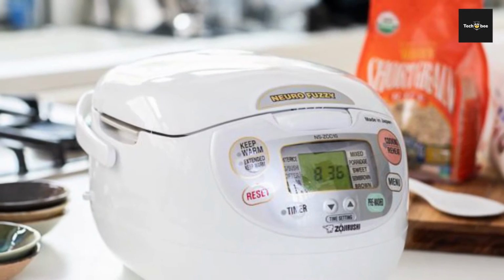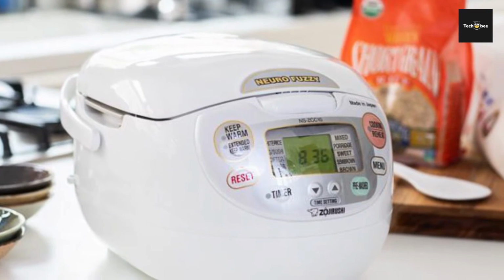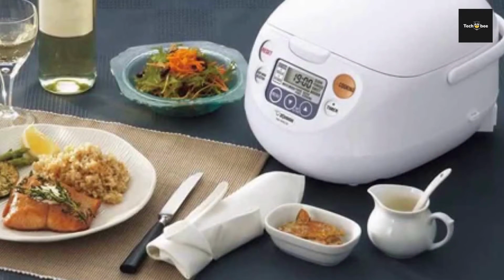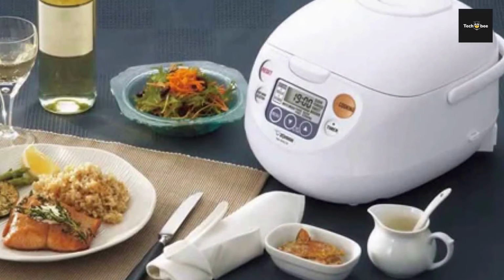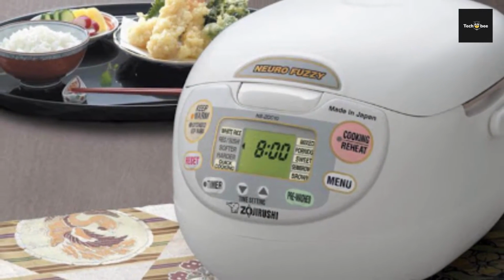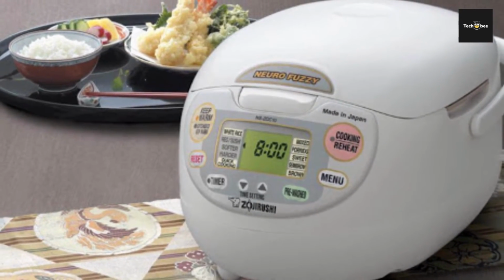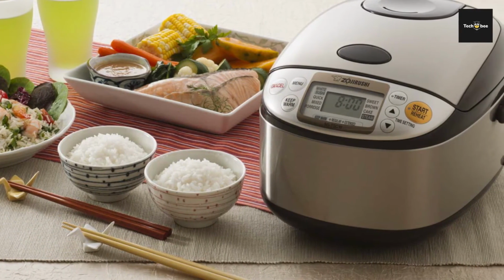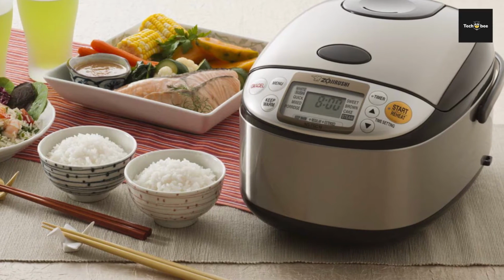And the trigger to everything is the thermal sensor, a small round button at the bottom of the cooker's inner body. Furthermore, its additional features include a detachable and washable inner lid, an easy-to-read LCD control panel, an automatic keep warm, extended keep warm and reheating cycle, delay timer with 2 settings, and a built-in retractable power cord.